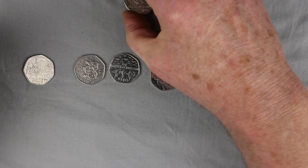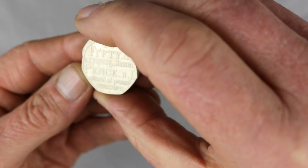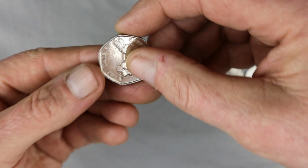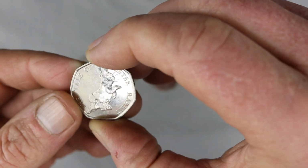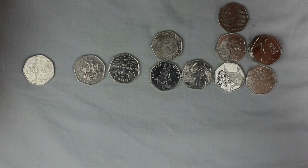Some coins to be signed and put out. 5 Johnson's Dictionaries. Okay. That's well outside the bell curve. 1 Tales of Peter Rabbit. Very clean condition. Might even hang on to that because it's so clean.